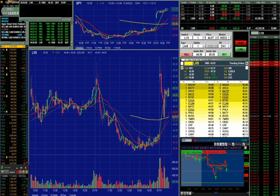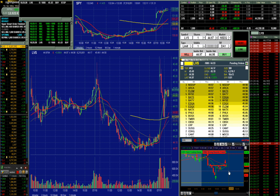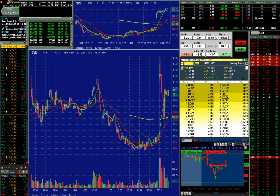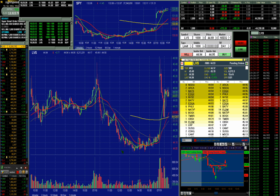Market did just make a new high, I believe. But this, I like the profit potential on this. It's going to be about 69. It's a nice little trade there. I like the setup too. Bear flag. Let's see if it works though.